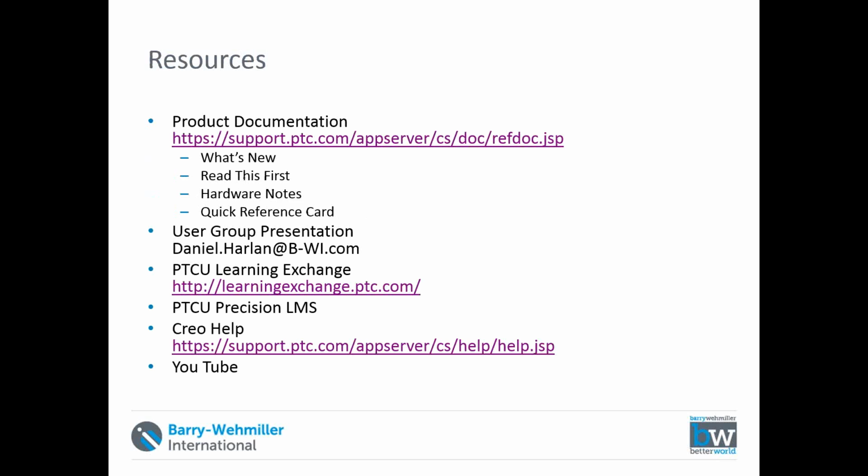There's a bunch of resources, and I'm going to pull up some of these because I think they're really important to know. In the PTC product documentation, and we'll go there in a second, there are four that are critical to know. The first is the What's New. That's going to go line by line and tell you all the hundreds of little things that have changed. Like I said, from a user point of view, most of it is very intuitive and you won't have to worry about it.